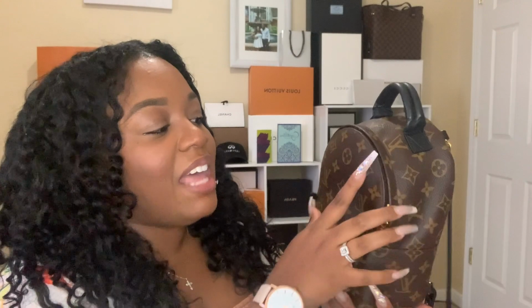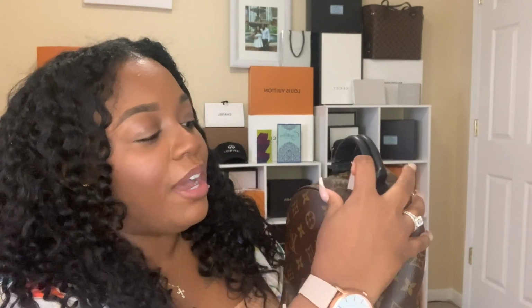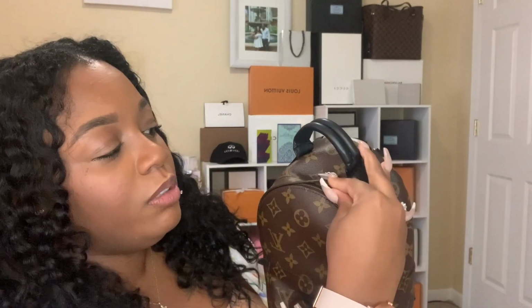Then you all know I have the original Palm Springs Mini. So this bag does have the hidden zipper. Y'all already know about how it can get caught up and cause damage. I don't know how, but there's a little tear, little rip. You probably cannot see it. I don't think I did this, y'all.